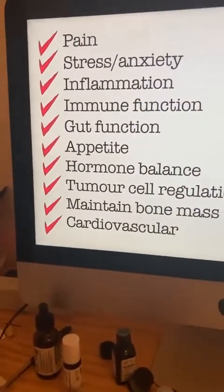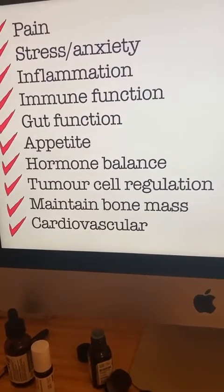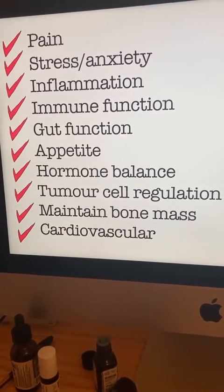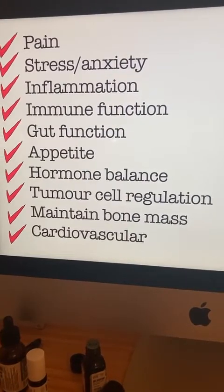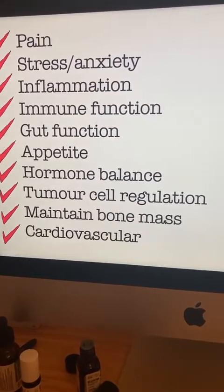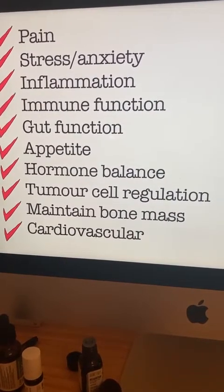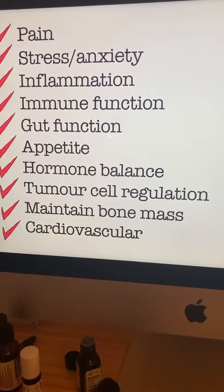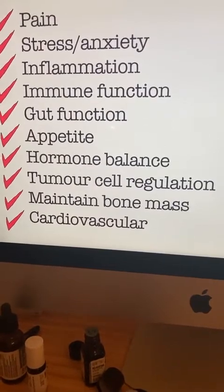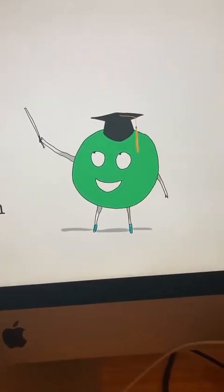And what it does is it is always scanning you for pain, for stress and anxiety hormones, for inflammation, which, as you know, is the big driver of disease. It regulates immune function, so any naughty immune cells that are going on, it helps to knock those on the head. It regulates gut function, appetite, hormone balance, and tumor cell regulation. So if there are any naughty, precancerous or cancerous cells going on, it tends to knock them out. It maintains your bone mass, something that we don't even really think about. And it also has cardiovascular effects. So this little endocannabinoid system is just the cleverest little thing you can imagine.